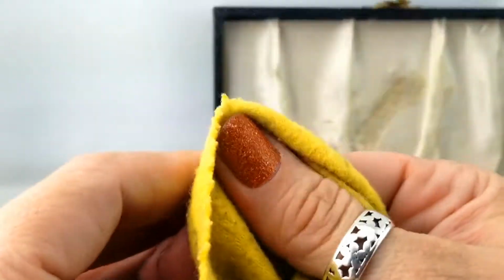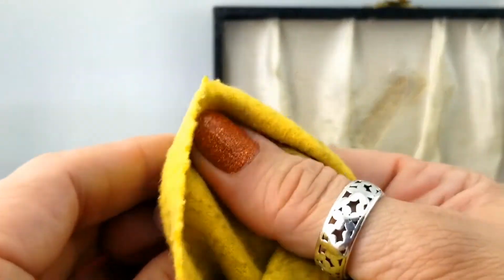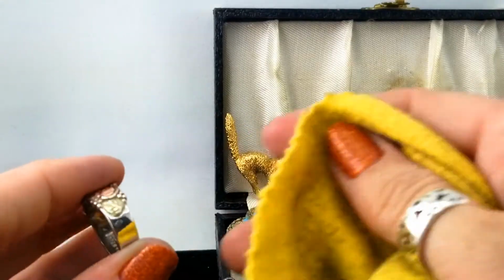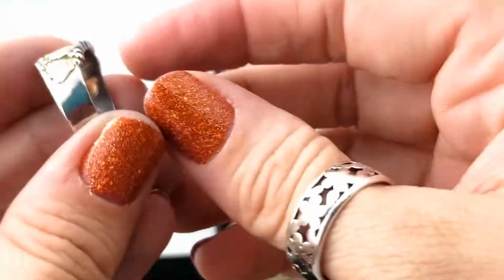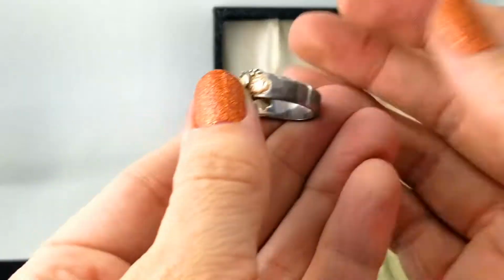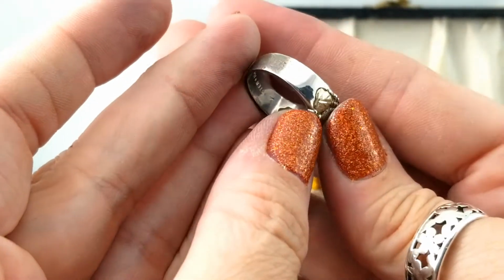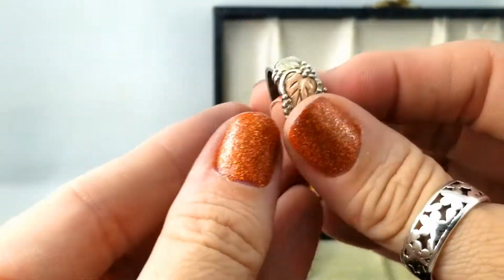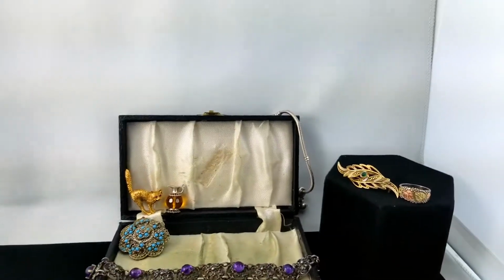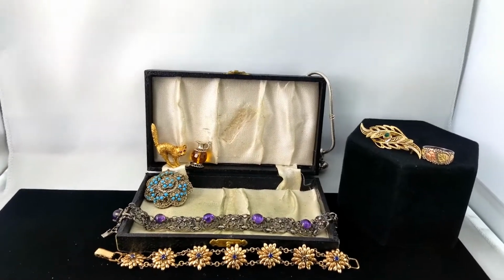I can remember my mom's ring. She probably still has it, with the different colors of gold and the leaf pattern. Very classic of theirs. And there we go. Shined up. Okay, compared to this side. Really nice. Yeah, that's beautiful. I like that. Okay, start straightening things out here.